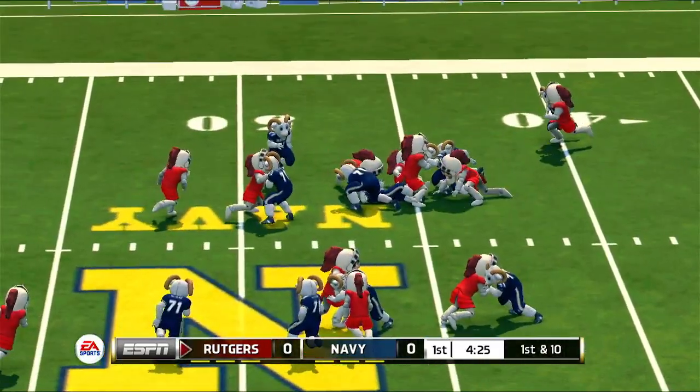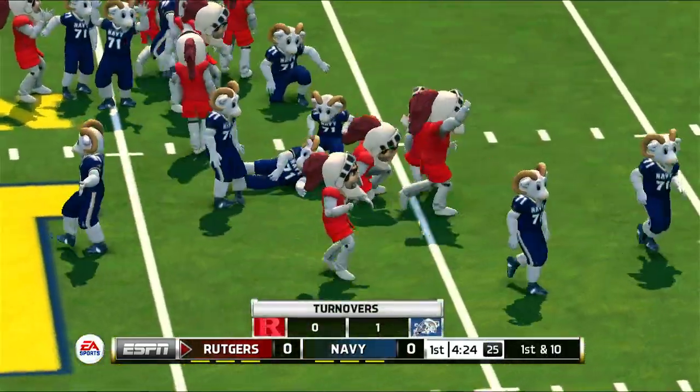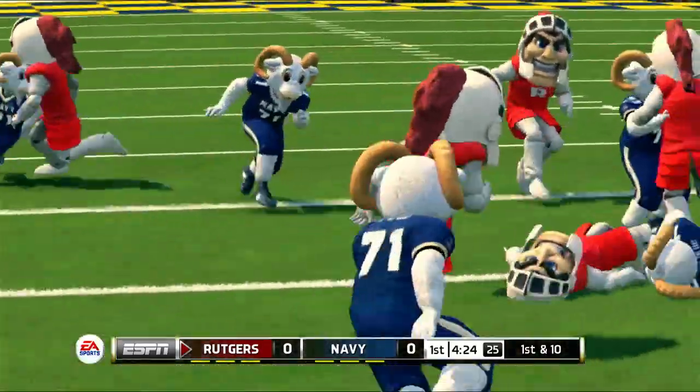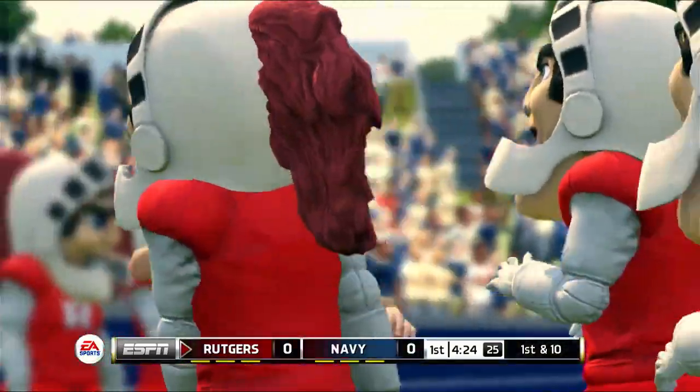The ball is loose, and the quarterback comes in and scoops up the fumble. And down he goes at the 43. I tell you, when the option works, it can be beautiful to watch. But when it doesn't, it can go horribly wrong. Not a good result for the offense.